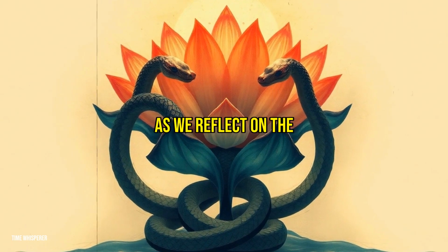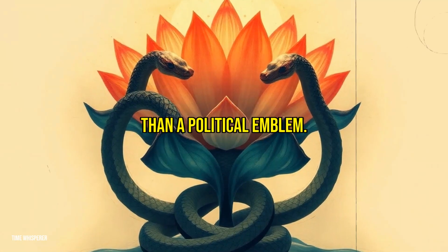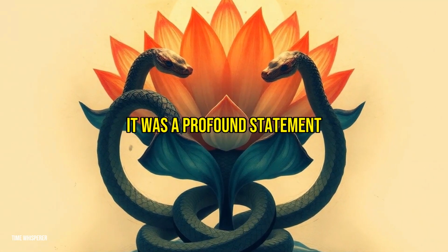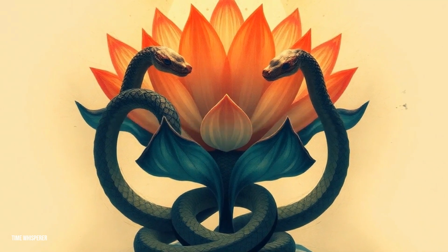As we reflect on the Sematoi, it becomes clear that this symbol was far more than a political emblem. It was a profound statement about unity, balance, and the interconnectedness of all things.